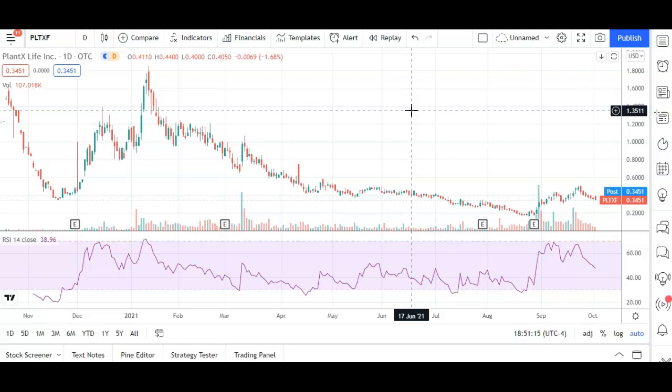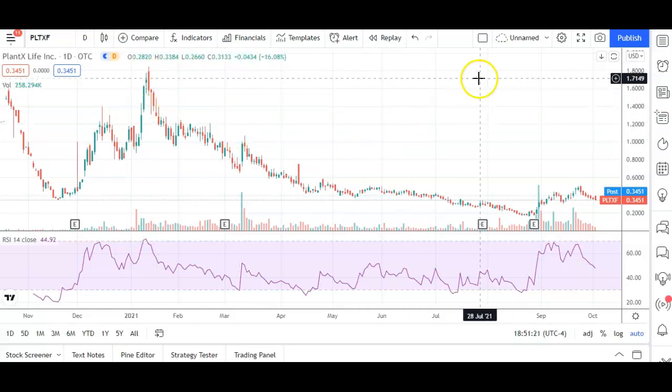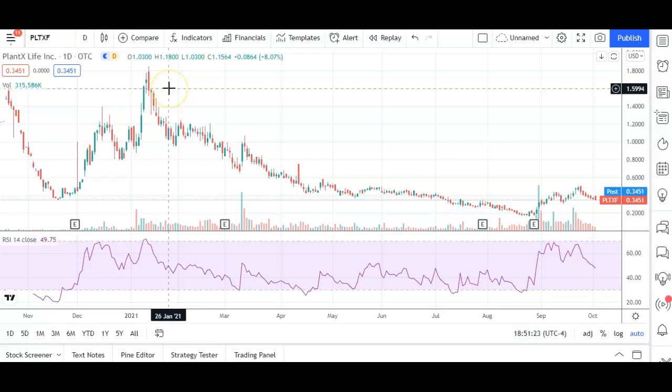So guys, that's what I say. Long term, I think that definitely PlantX will fill this gap here, run much higher. We could see it run to $5, $10 or more in the future. Excellent cheap stock. I'm going to be holding this stock probably throughout next couple of years. See where this goes. I think the risk reward here is excellent, guys.